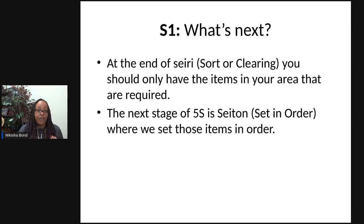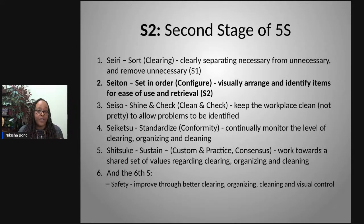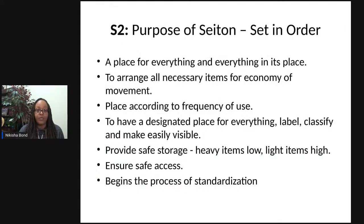So what's next? Now you want to set things in order. That's the excess. A place for everything and everything in its place. Everything on your desk needs to be arranged. You need to make sure that everything you're using frequently is closer to you. The things that you don't need are further away from you. That way, when you're sitting down at your workspace, everything that you need is right here at a glance. And that goes for any space that you're working at.